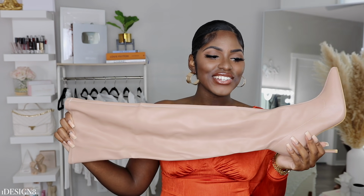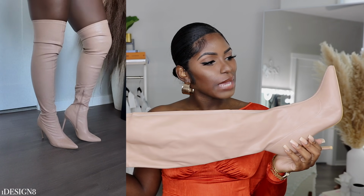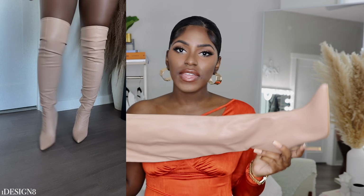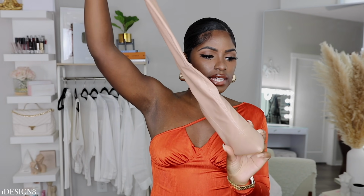I had to get it in this color as well. So I got it in this neutral cream type of color. We wanted to go with every outfit for the fall, but these look so good on. I just can't wait to style these.